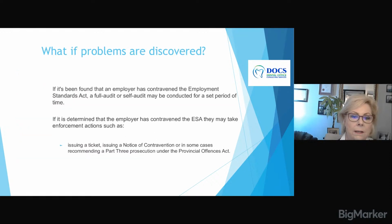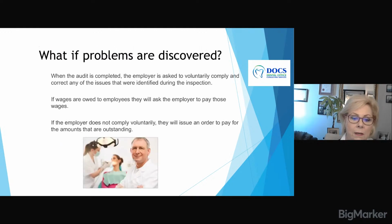As long as you are maintaining good employee records, then you won't have anything to worry about. If problems are discovered, if it's been found that the employer has contravened the Employment Standards Act, a full audit or a self-audit may be conducted for a set period of time. If it's determined that the employer has contravened the Employment Standards Act, they may take enforcement actions such as issuing a ticket, issuing a notice of contravention, or in some cases, recommending Part 3 prosecution under the Provincial Offences Act. But again, that would be rare and it would be unusual, especially in dental offices. All the dental offices that I know of, they follow the Employment Standards Act.